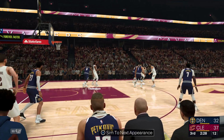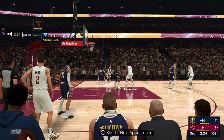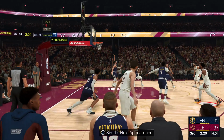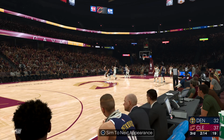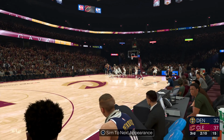Back to Thompson. On the wing, Morris. Over Gordon. Porter pulls it in. Fantastic positioning there to contest that one. Textbook defense, take a good angle to the shooter and bother the release.